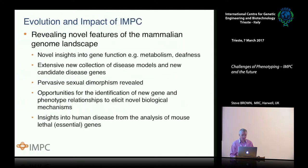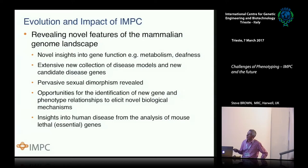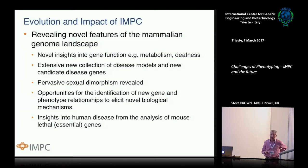So what I'm going to tell you about now is, what's the impact? What do we actually find out when we do all of these analyses? What are the novel features of the mammalian genome landscape? I want to go through each of these in turn and give you a little vignette about novel insights into gene function, the extensive new collection of disease models and new candidate disease genes, the extraordinary results around sexual dimorphism. Sexual dimorphism is pervasive and way beyond what we ever expected. Opportunities for the identification of new gene and phenotype relationships, which will allow us to explore new genetic and disease mechanisms. And finally, which we were talking about before in the questions, insights into human disease from the analysis of mouse lethal genes, or what people sometimes call essential genes.